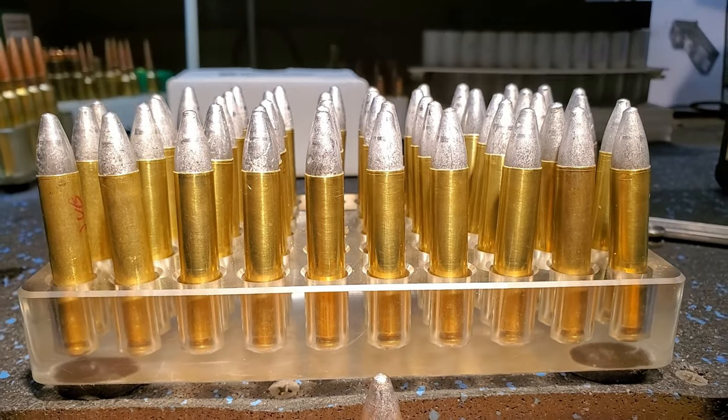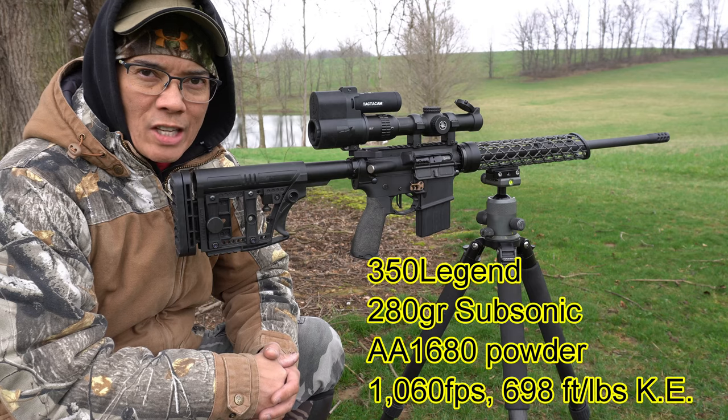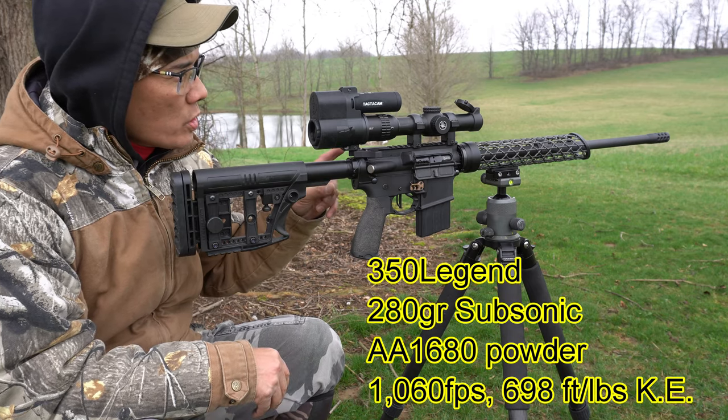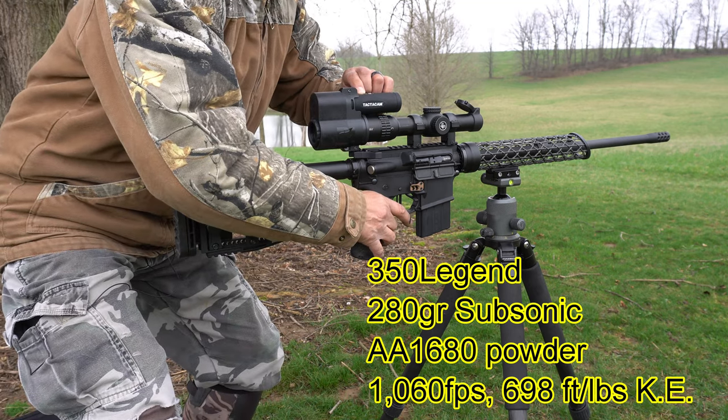I'm dropping 13.6 grains. I'm getting around 1,060 feet per second. I've got the 100 yard 6-inch popper. Let's get some footage going here.